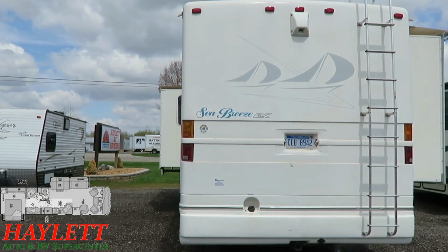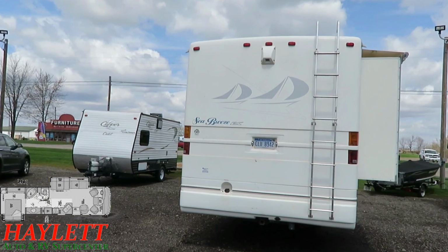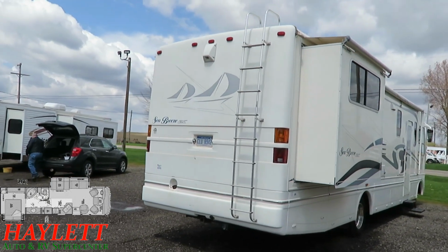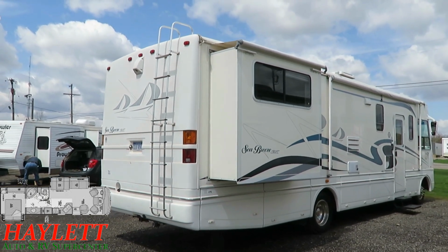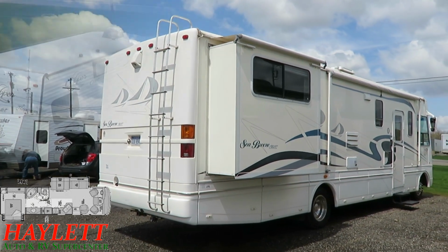Being on this Ford chassis, I can tell you this should have about a 5,000-pound tow rating. So if you've got a small vehicle you want to throw behind it, all that good stuff, she'll be good to go and ready for all that. Slide awnings keeping us protected from extra care, maintenance, and upkeep. Power steps getting us in and out, and a ladder to hop up to that roof.